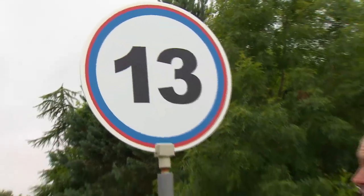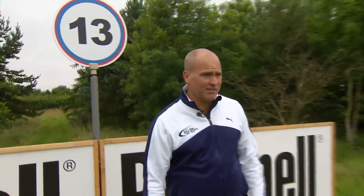Well, unlucky for some, 13, but what a brute this is. 544 yards, par 5. You stand in the middle of this tee box and you think, I don't know what the fuss is all about. You probably hear Chinese whispers going on in the clubhouse, saying that 13 is a really hard hole. But you're going to look down, it goes, okay. But then, come with me.